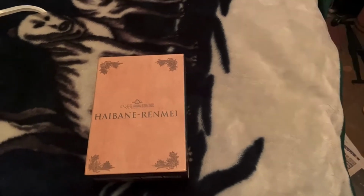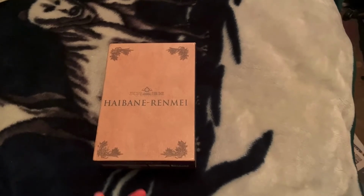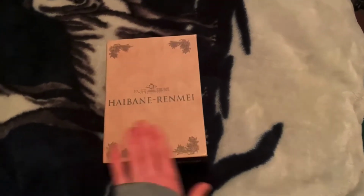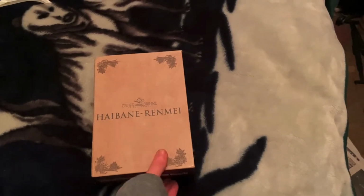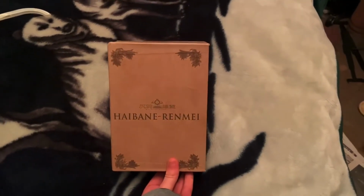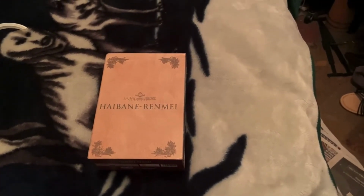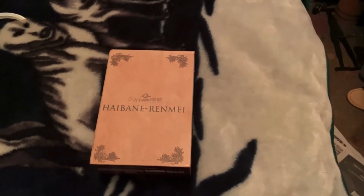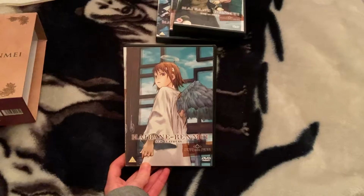Whereas here in England, we get a fat plastic box version, and if we're lucky, we get a collector's box, which isn't very likely, and we don't get it on many occasions, but even if we get a collector's box nowadays, they're going to cost a bomb. But let's look what it looks like inside.